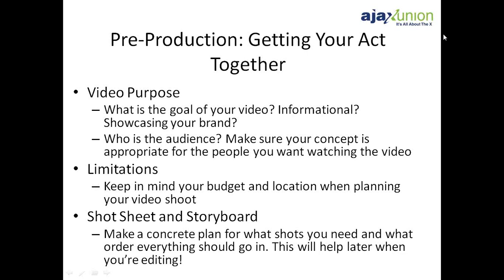And know your budget as well. And then you want to get together a shot sheet and a storyboard. This is different than a script. Once you have your script together, you actually want to take your script and you basically want to draw a picture that represents what's going on screen during every phase or every line in your script. And you want to mark it. You have to say, these are the shots we need.